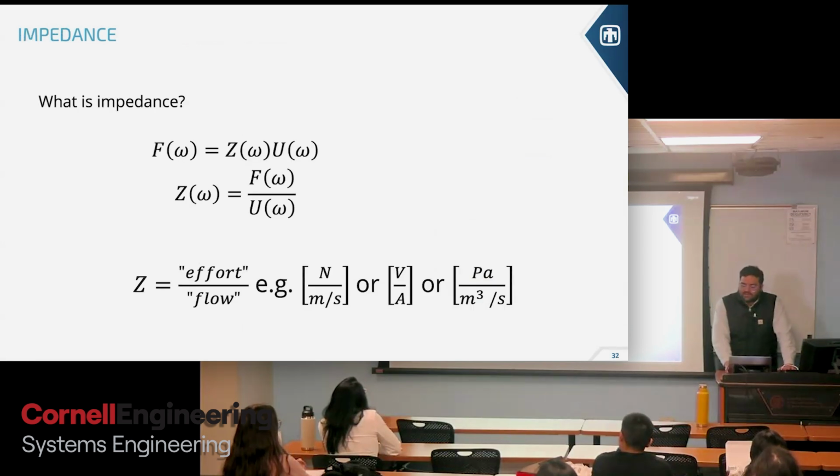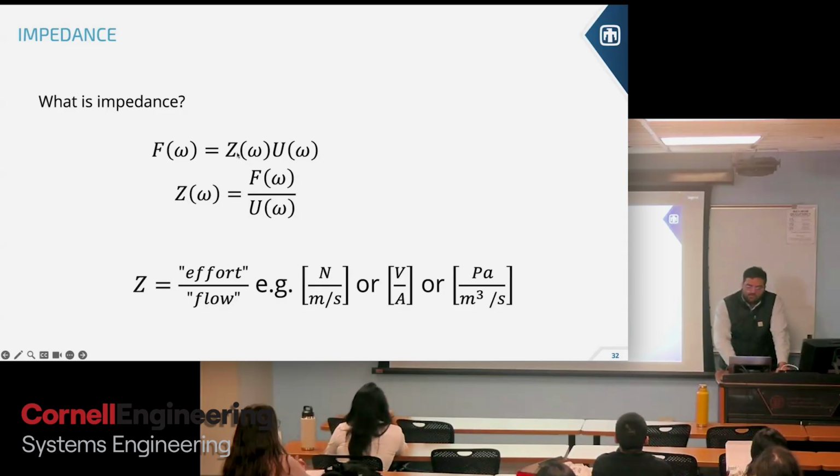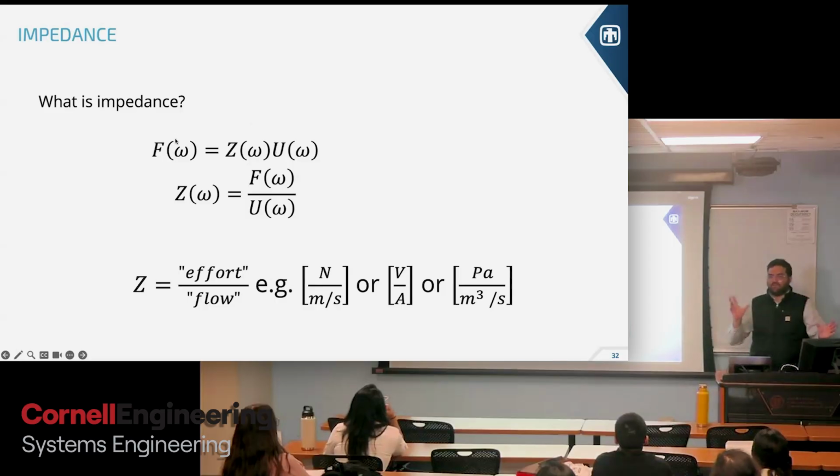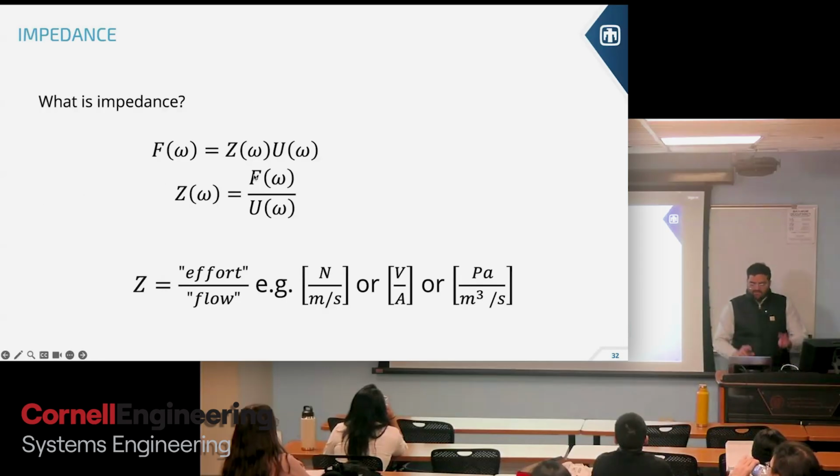So let's talk a little bit about the concept of an impedance. We define an impedance Z here as the matrix that you multiply your velocity by to get the force. So it's the matrix that relates your force and your velocity. So your state and your external forcing. So it's effort over flow.